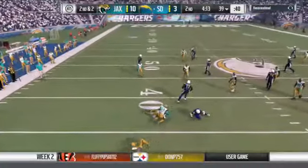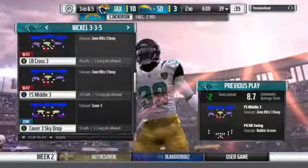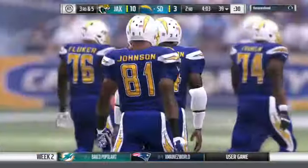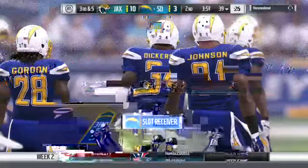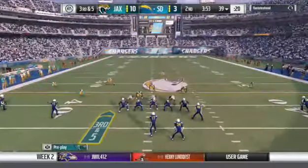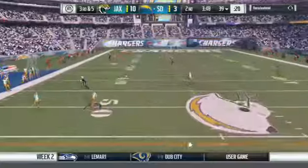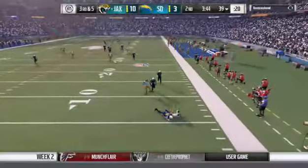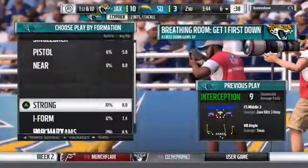To throw, Rivers. And the play goes nowhere. Losing yardage back near the 40 at the 39. It's a loss of 2, now 3rd down. 3rd and medium here. Working out of the gun, Rivers. He's going to go for a big play downfield. It's intercepted. Picked off by Jonathan Cyprien. And a big turnover there.